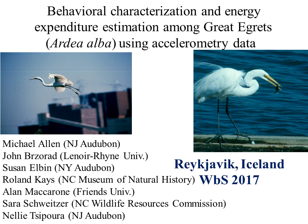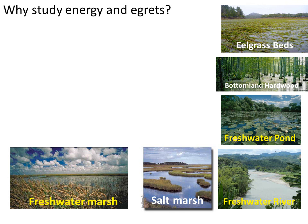Alan Macaron and I started studying the foraging ecology of great egrets and snow egrets back in the 1980s. Since that time, some really exciting new technology has arrived on the scene that's allowed us to record GPS positions and accelerometry, and we've taken on these other partners in our research. So today I'd like to talk about the accelerometry data that we're getting from these birds to estimate energy expenditure over the course of the annual cycle.